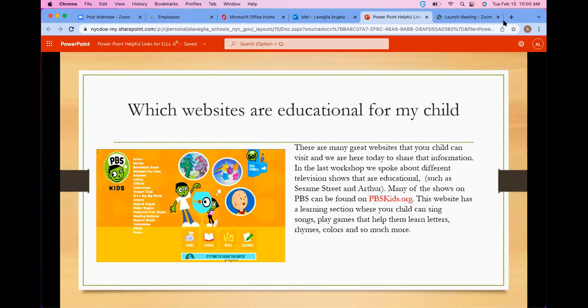There are so many websites that your child can visit, but we're going to tell you about a few that we highly recommend. As we spoke about in our last workshop, PBS has some fabulous educational shows such as Sesame Street, Arthur, and Dora. They also have a website, pbskids.org, for many of the shows that they air. And on this website, your child can play games that can help them learn the letters, rhymes, colors, and so much more.